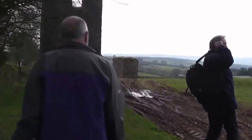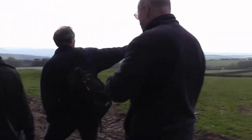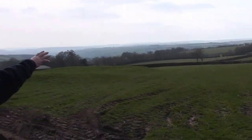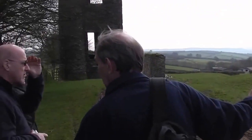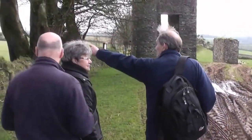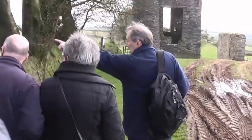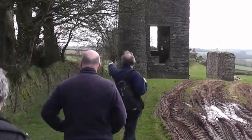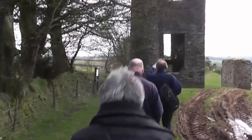So, as I say, there were four shafts. There was another shaft in this location, probably where the depression is, which was on the north lode. And then there's Gundry's, which is way up where that hollow is. And then there's another shaft up on top, and then the sixth shaft.